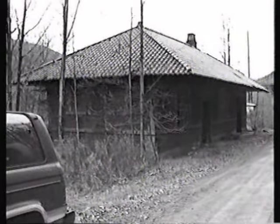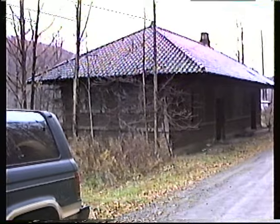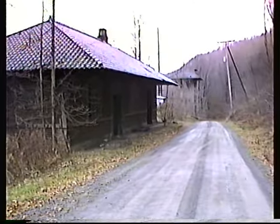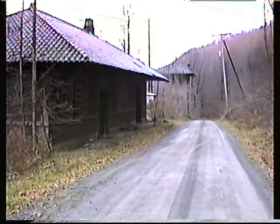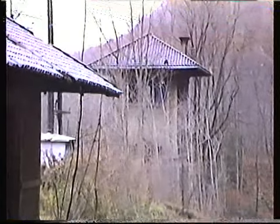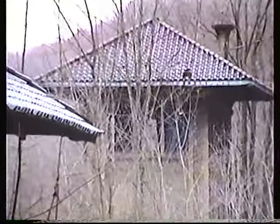Okay, the date is November 7th, 1996. We're in Alford, Pennsylvania, over the border a little bit from Great Bend. We're standing at the former DL&W switch tower and station here in Alford, still intact.